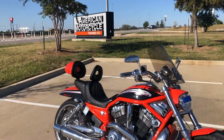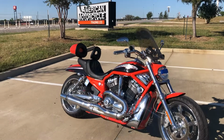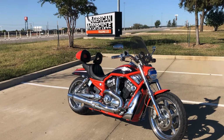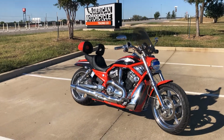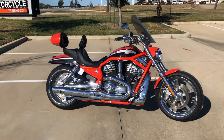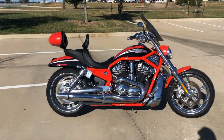Okay, Nicholas, here it is, sir. This is the 2006 Harley-Davidson V-Rod CVO, Screamin' Eagle Edition. This guy is the one that just rolled in. It's a really good-looking machine. Has some nice add-ons to it.